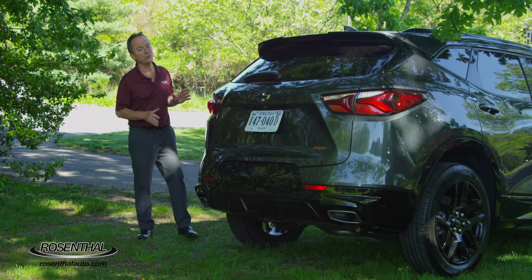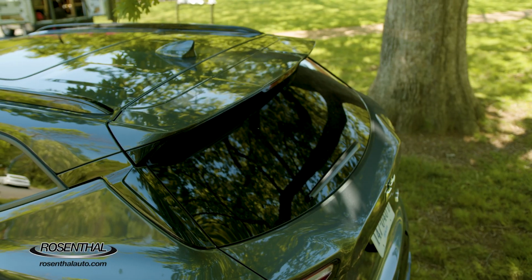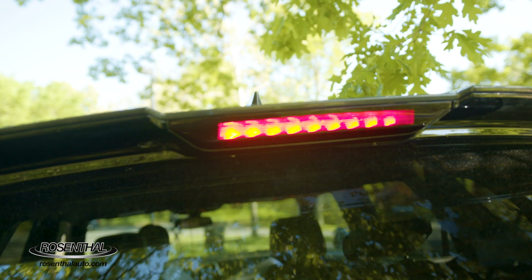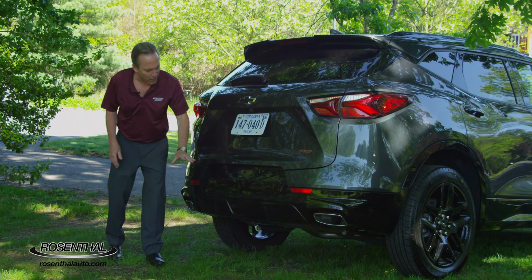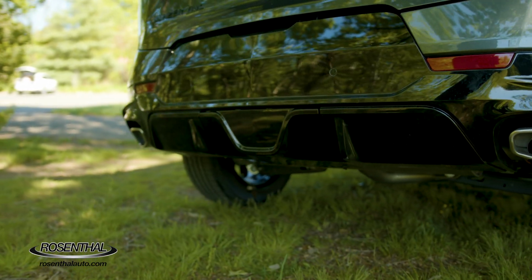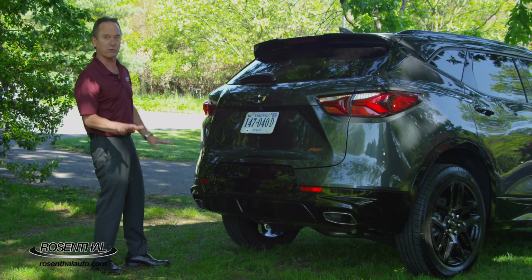The rear of the 2020 Blazer is almost as menacing as the front, with the integrated rear spoiler, the sloping back glass, the overhang here, which protects the rear backup camera, these beautiful LED brake lights, backup lights, plus the RS edition has the black gloss diffuser, and it's flanked on either side by these broad chrome-tipped exhausts, which is pretty menacing looking to a degree.